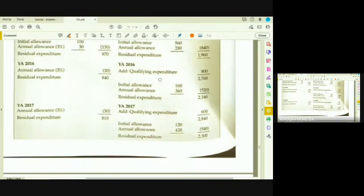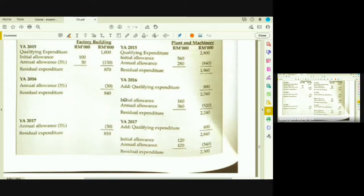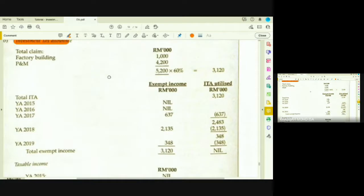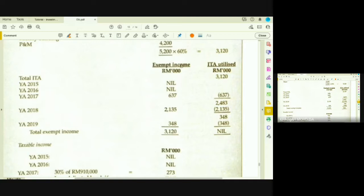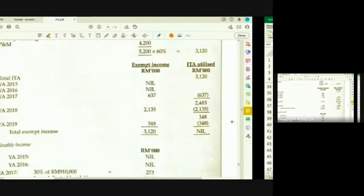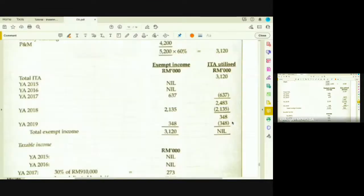If you look at the answer here, the first part is to compute the capital allowance. Please don't do the vertical form, because my answer will always be in tabular form. If you do something different, it takes time for me to mark your paper. So this one is the pioneer status. Let's look at the ITA. What is the ITA? So we say the total claim, factory building ITA, just take it directly. Factory building and plant and machinery, they have 3120, but I don't do it like that. They do exempt income nil, 637, 2135, 348. So ours is in this form: exempt income 637, 2135 and 348. So we got the same answer, just that the presentation is different. Again, I always like my presentation as compared to the vertical form.